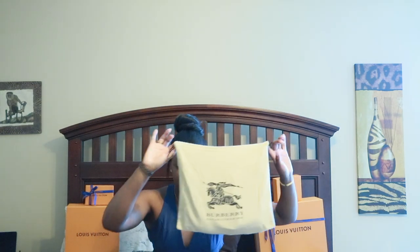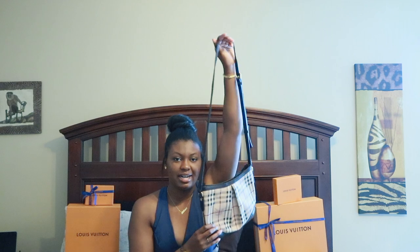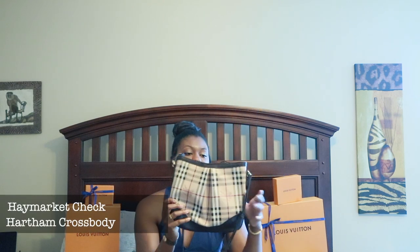So the first bag, and I think this is my first bag. It's between the first two, but I think this one is my first bag that I ever got, and that is this Burberry bag right here. I don't even know if they make dust bags like this anymore. This is my only Burberry bag. But I want to say I got this for my 16th birthday. And it's just this Burberry crossbody.